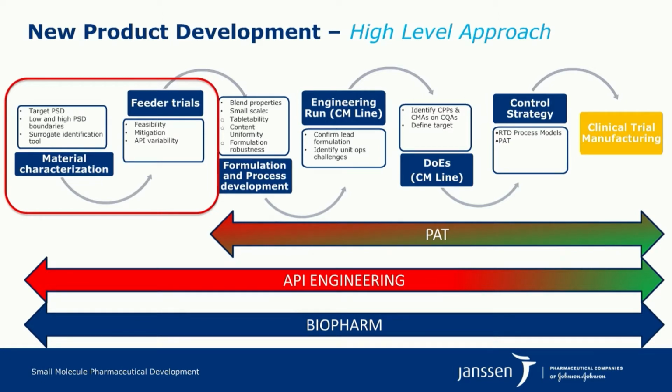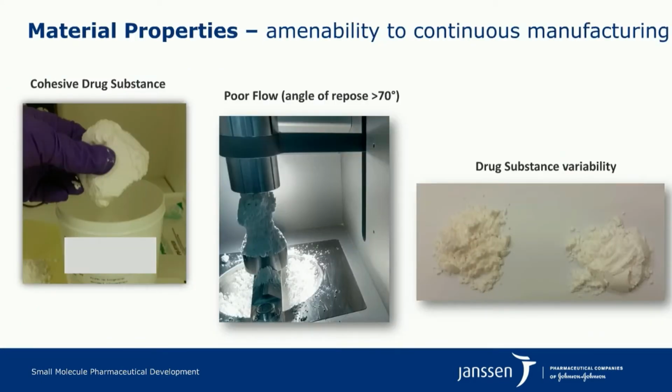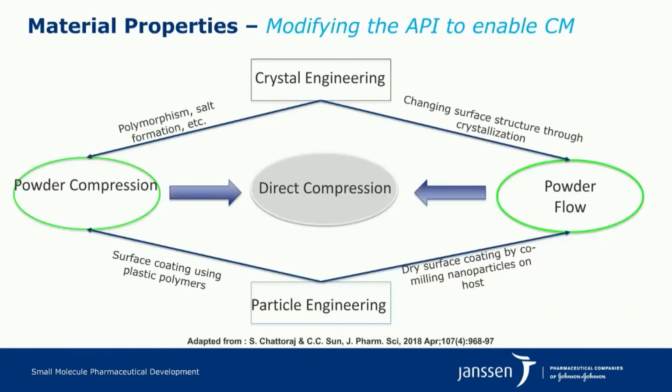And speaking of material properties, as I mentioned earlier, we're dealing with a lot of challenging powders in terms of cohesion, poor flow, and variability. For continuous manufacturing, but also for a normal direct compression process, what really matters is that your powder flows and that your powder at the end is compressible. For obvious reasons, we are focusing a lot at Janssen on powder flow. And there is a lot that can be done here.